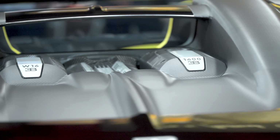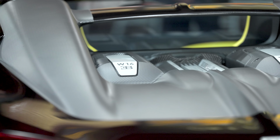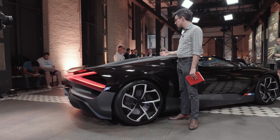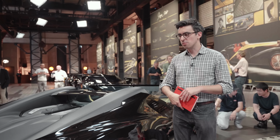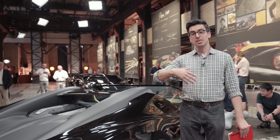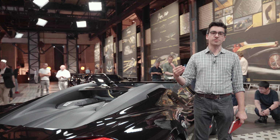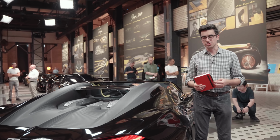Naturally, the engine is the 8-litre W16 with 4 turbochargers. But interestingly, this is actually the unit out of the Super Sport. So we're actually producing 1,600 horsepower. Now, while in the Super Sport, as I mentioned earlier, if you do get the record-setting car, you can actually exceed over 300 miles an hour if you've got a long enough stretch of road and have the steel to do it.